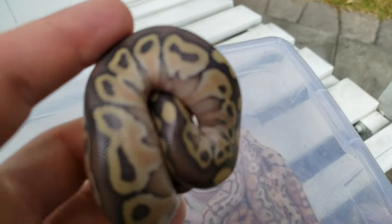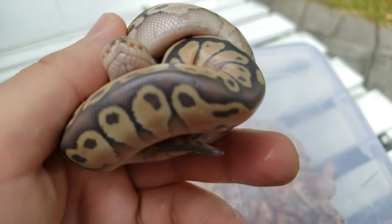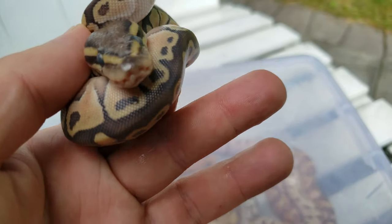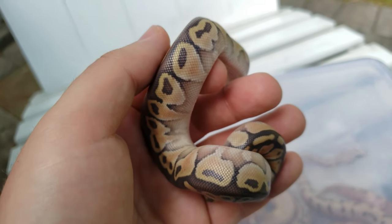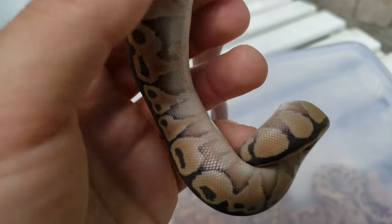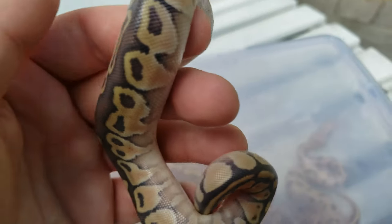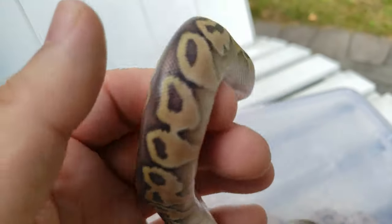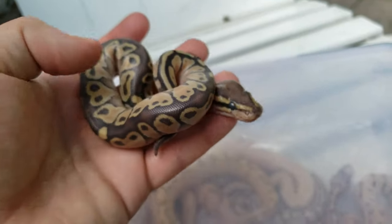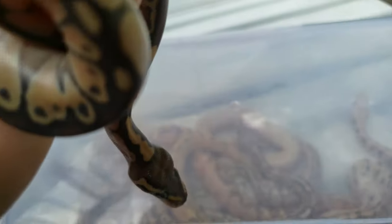But this little girl right here, I haven't sexed them, I'm just assuming because this one's not banana, so it should be a female. It doesn't have to be, but probability is that it is. But something else that I forgot to mention in that first clutch is that if that original sire was in fact Cinnamon, then all of these babies would be either Cinnamon or Enchi, but we have babies that aren't either, like this lesser. So that kind of confirms my theory that it is in fact bongo stuff we're working with instead of some Cinnamon Enchi weirdness.